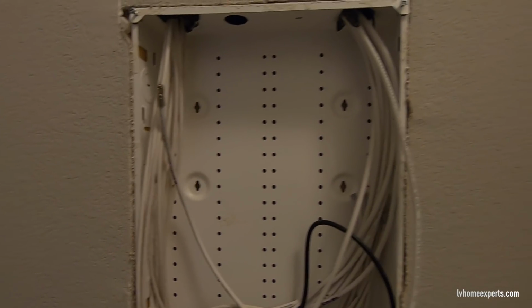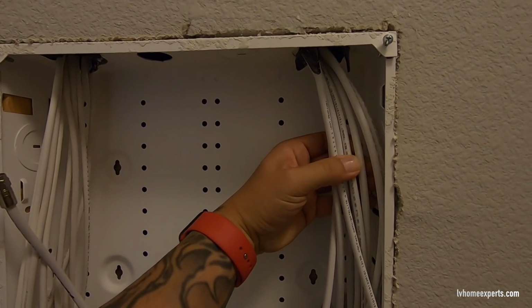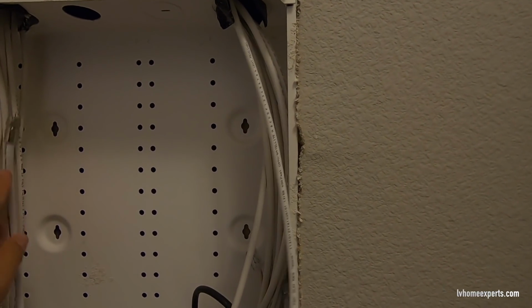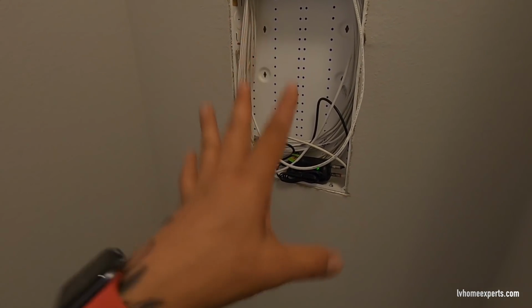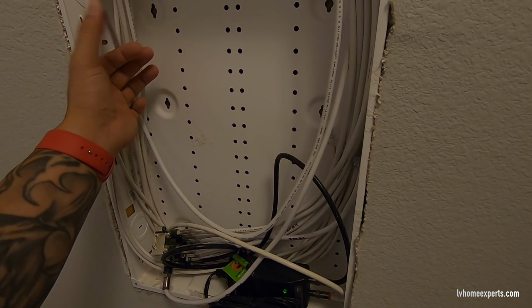Video, audio, video. Now, normally you take this off, and this is going to show you exactly what we have here. So we have cable, 1, 2, 3, 4, 5, 6, 7, 8, 9 cable outlets. This is connected to a DirecTV. Now, this box is a little bit small here. I would have preferred a 48-inch on here.